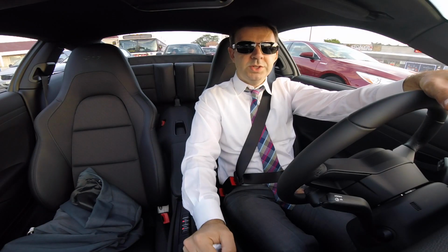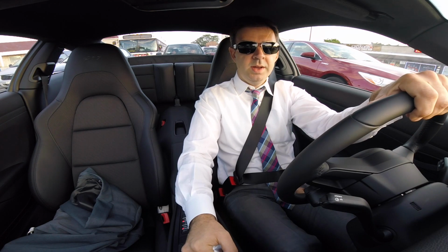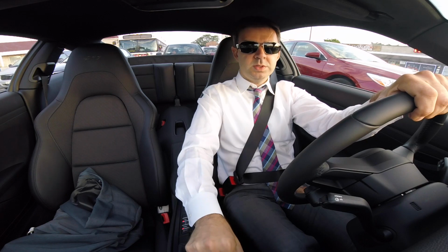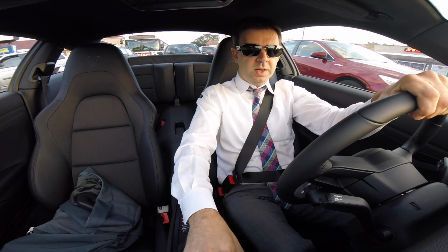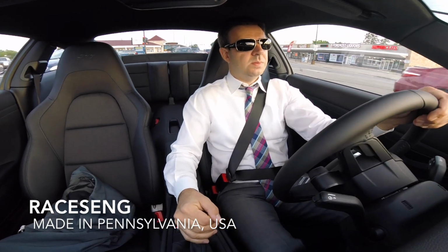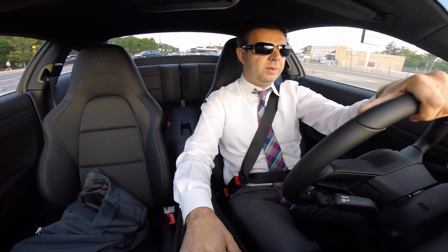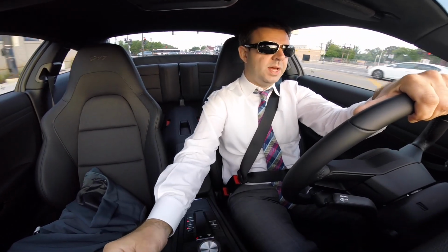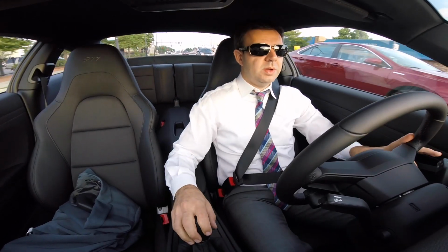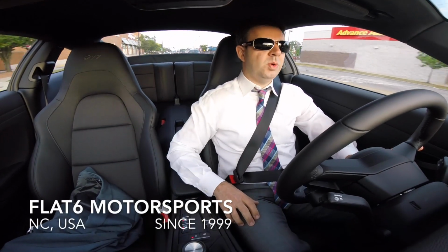So if you're looking for a shift knob upgrade, there's several aftermarket brands like Function First and Renline, but I actually like sidearm shifting like this. So I went with one that wasn't spherical but more cylindrical, and this is made by Raceseng. Their products look and feel very high quality, and they actually have by far the most options and different designs compared to other manufacturers. I actually purchased this Raceseng shift knob from John at Flat 6 Motorsports.